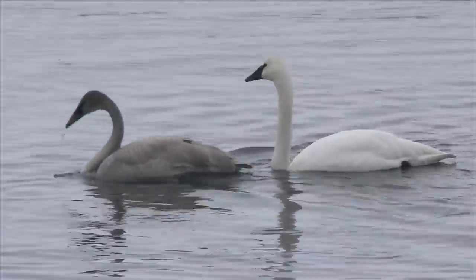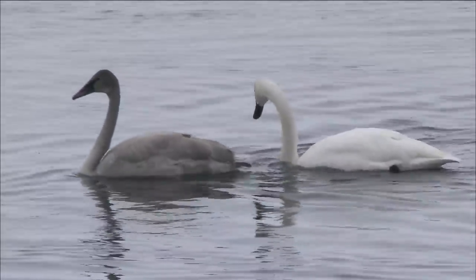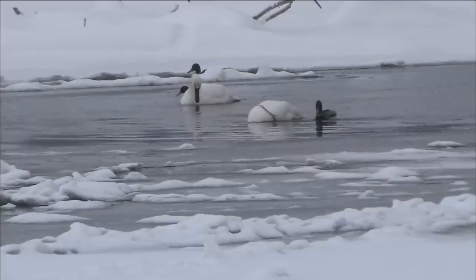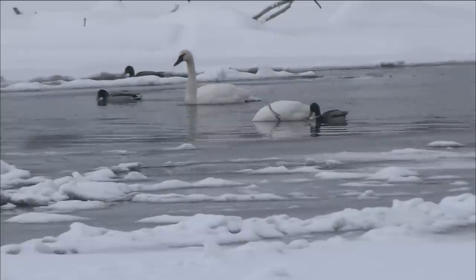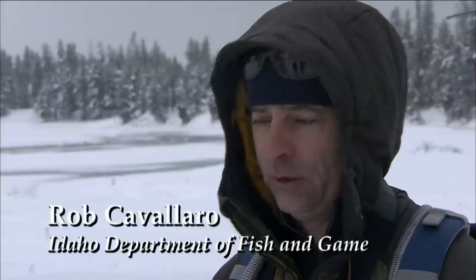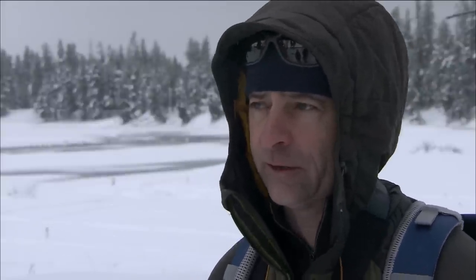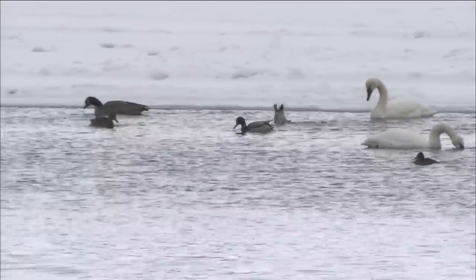The Henry's Fork corridor is very important for wintering trumpeters. The swans with their long necks can go down and pull the aquatic vegetation out from the bottom of the river, and that loosens some of the material and makes it available for the mallards and the other ducks that don't have necks as long to reach down there.